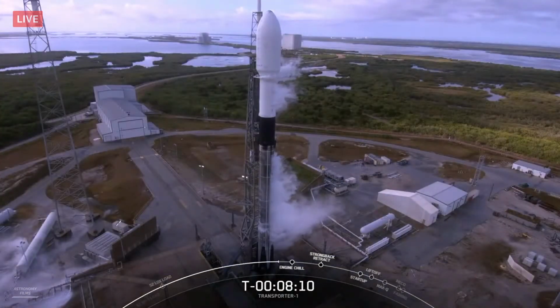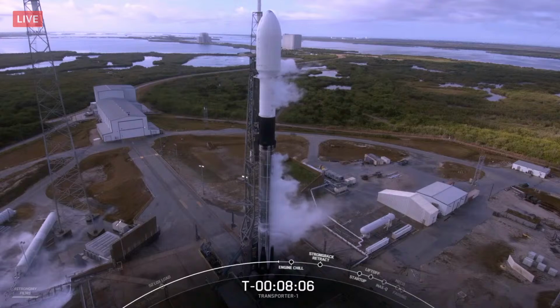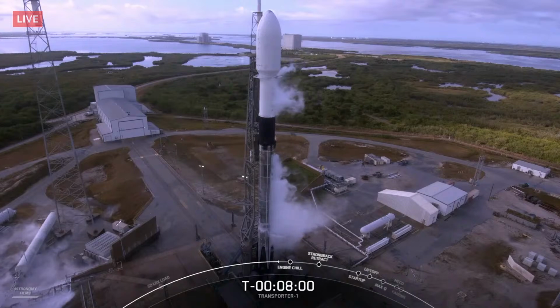In about a minute, around T-minus 7 minutes, engine chilling will begin. This is where we allow a small amount of super chilled liquid oxygen to flow into the Merlin engine turbo pumps prior to the full flow of LOX to avoid any thermal shocks to the system.